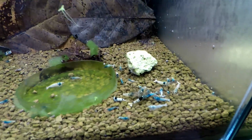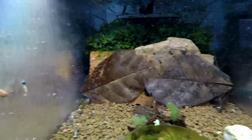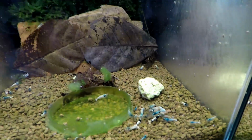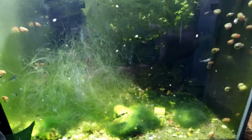Steels and blues, looking good. You can see how much biofilm I have in the tank here. This is to do with my regimented feeding schedule as well, which I will share with you sooner or later. These guys have been getting a ton of food. This is why there's such a big clump of algae here.